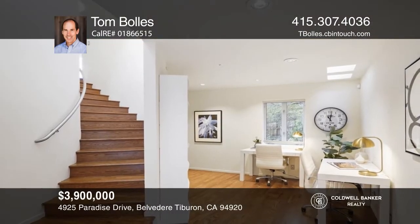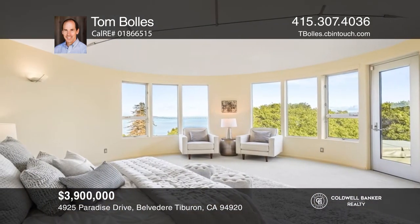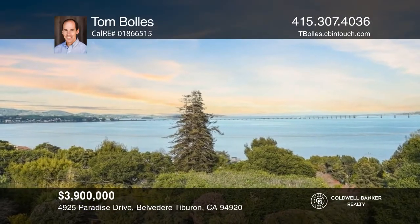Relax in the family room that opens onto a patio, overlooking a large front lawn and garden and views. This property is nearly 3/4 acre, offering plenty of outdoor space and privacy.